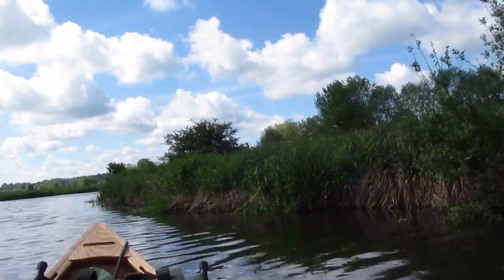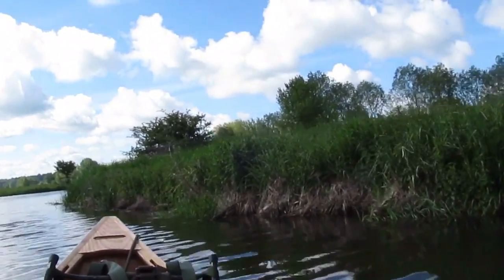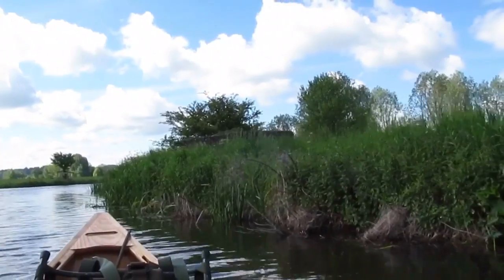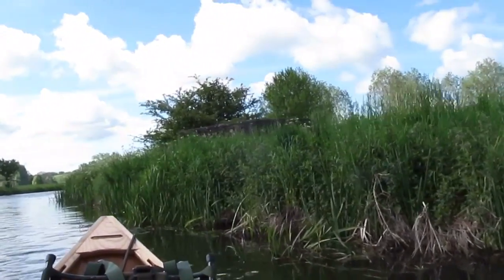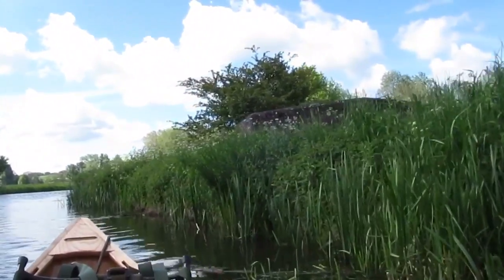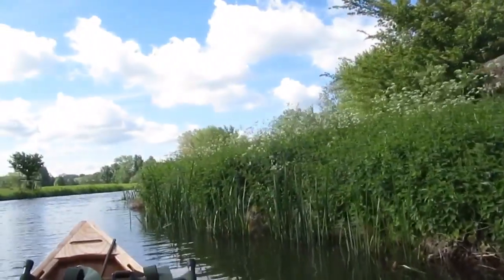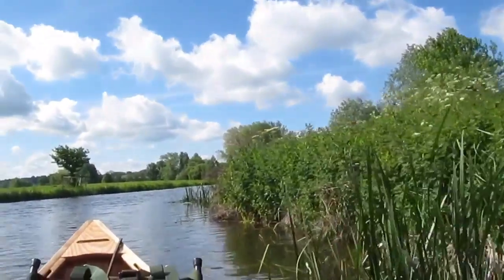So almost every twist and turn on the river has one of these defensive concrete gun posts next to the river. Left over from the war, I guess they saw this river as a bit of a threat for attack, being as you can get in from the English Channel. And I guess German boats could have got all the way up to Sudbury, which is quite a way inland in East Anglia.